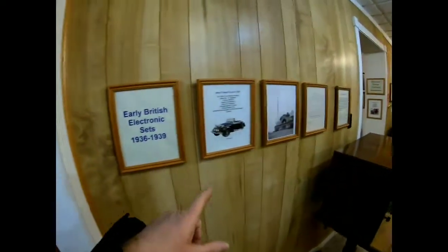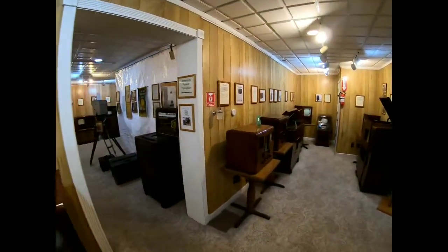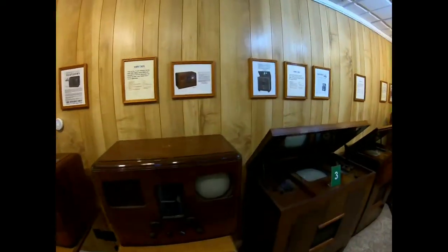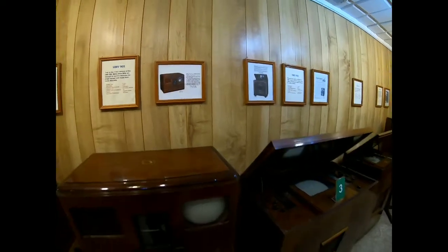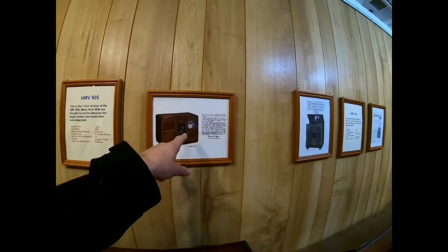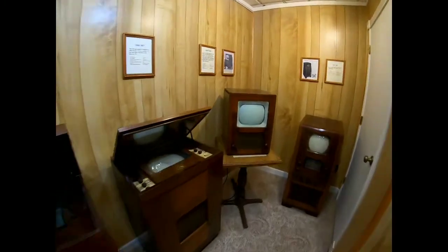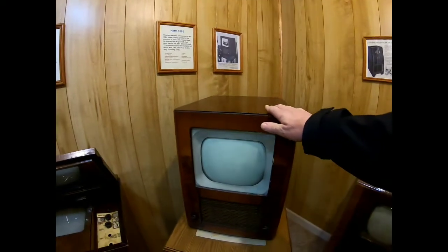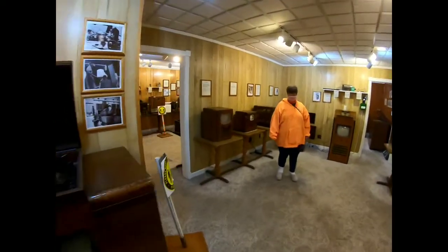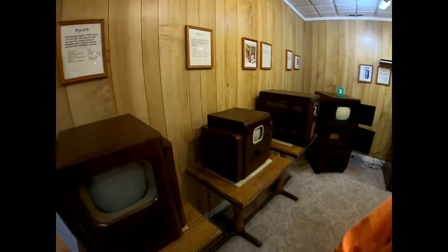These are early British sets in this section, from 1936 to 1939. Oh, wow. This one cost 37 pounds back in 1938. There's an actual picture of it when it was operational. Man, these things look like right out of a Flash Gordon TV show, from the day when they used to have the little TV sets for their spaceship and everything. That's in mint condition. Look at that one.